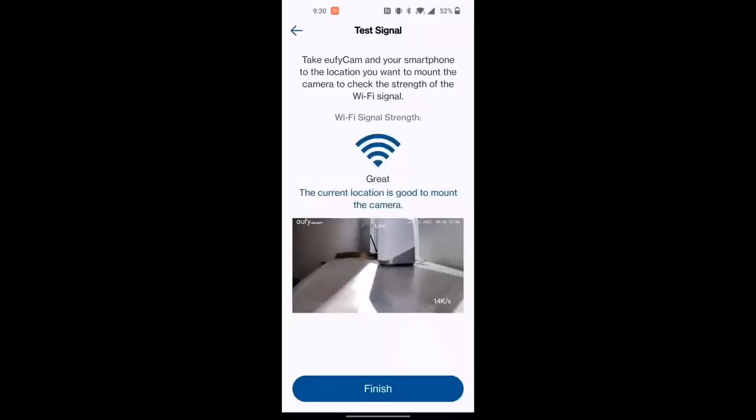Alright, so this is our live view of the camera as I set it up. Make sure that before you use your camera for the first time, the battery is fully charged up to the 9 hours. And then after it's fully charged, then the solar panel is gonna work to make sure it's charged at all times. But initially you do have to charge it. And so now we're gonna set it up. The Wi-Fi signal is good. Sometimes it's like dropping a little bit, but it's showing that the signal is great so far, so I'm gonna finish it.